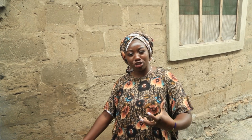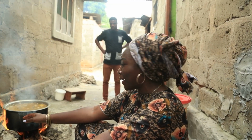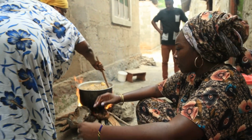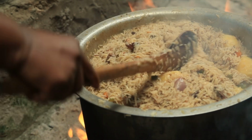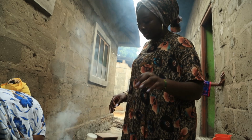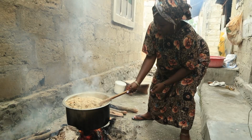This is going to be a good meal for the whole family. Oh, I'm excited to eat now. I don't know how to describe it. It's like curry mixed with rice, with the meat and potatoes, like all in one. Now we're just waiting for the water to go down a little bit, to soften up the rice. Then our pilau is ready.